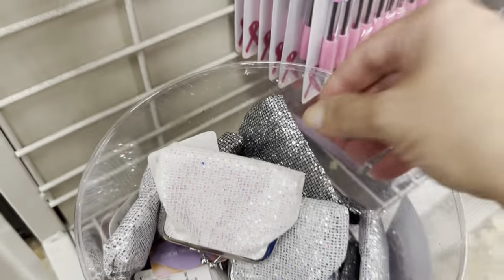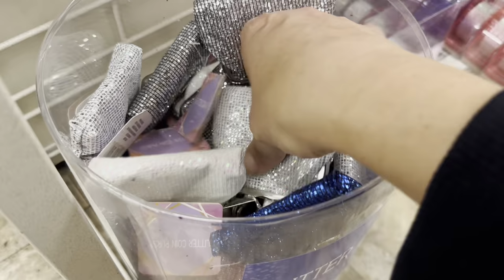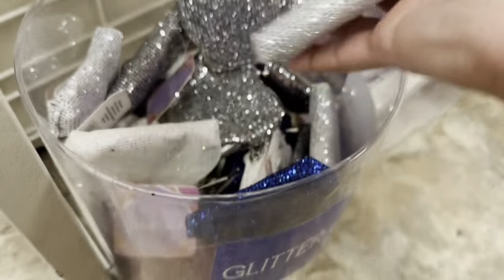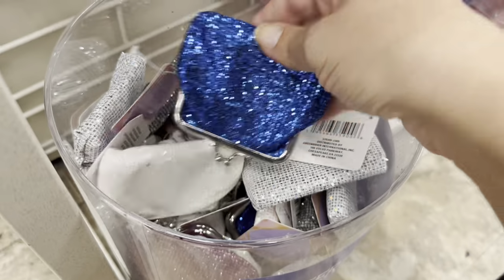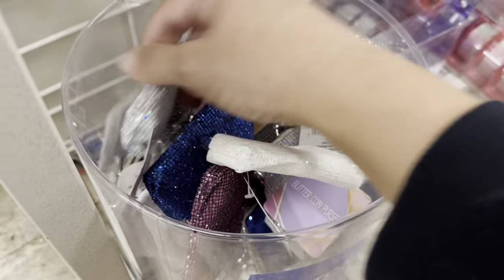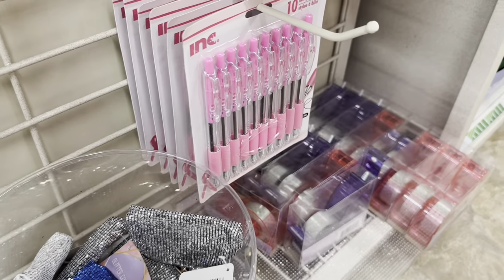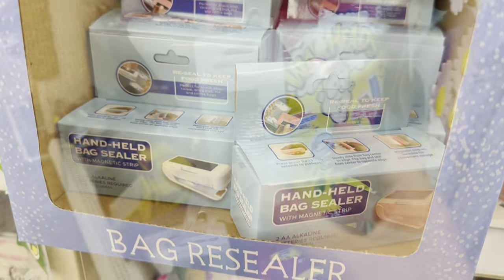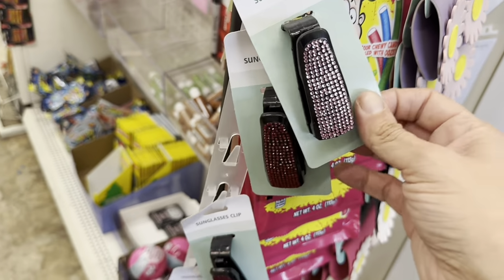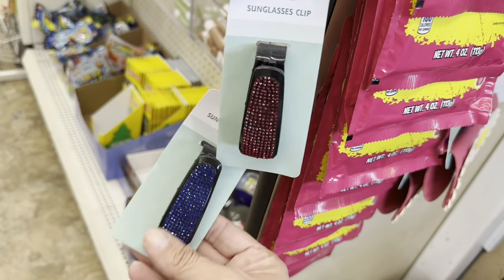And now a few things in its own section of fun finds. They have a new style of these tiny little coin purses. These are almost like little rhinestone ones. We've been seeing the sequins ones all this time, but these are almost like bejeweled. And those come in several different colors also. Here we have the bag sealers and rhinestone sunglass clips for your visor in your car in a bunch of different colors there as well.